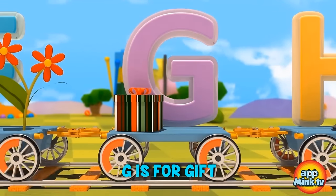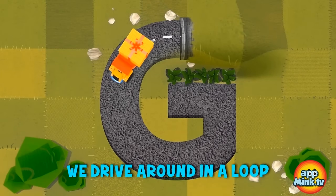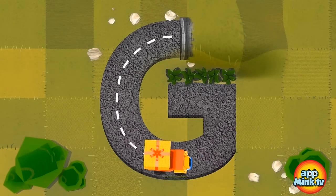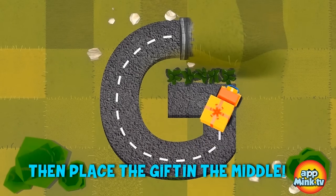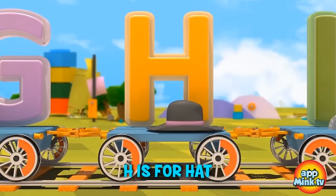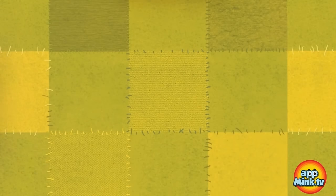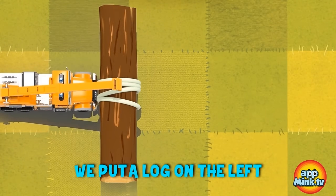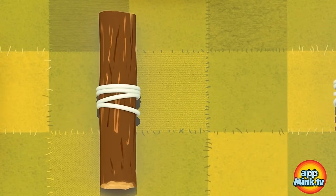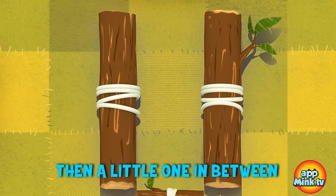G is for gift. To build a G, we drive around in a loop, then place a gift in the middle. H is for hat. We put a log on the left, a log on the right, and then a little one in between.